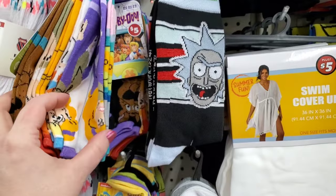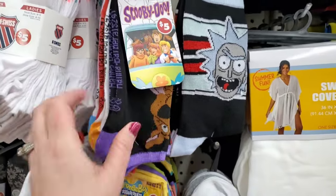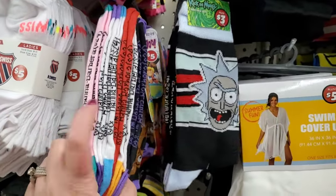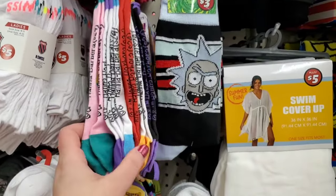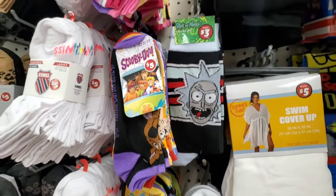As you can see, we have Daphne. We have everybody in here. Scooby. $5 though. It's a lot, I know, because we're so used to getting, I mean, this is 6 pairs. We are used to getting them for $1.25.